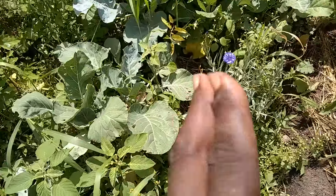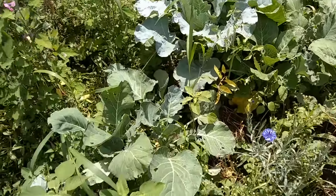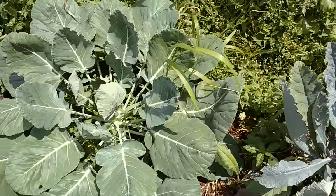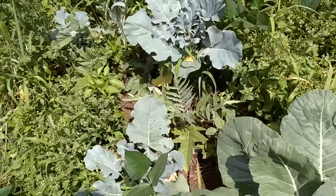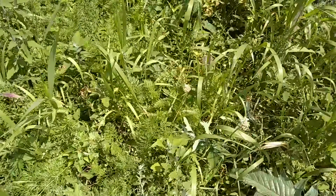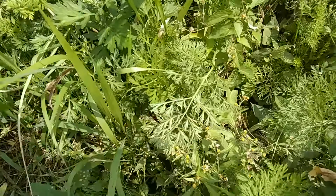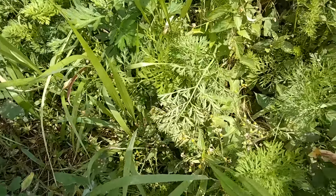But yeah, everything in this bed is just flourishing like crazy. I'm hardly doing anything to it. I was able to make a little bit of wheat tea pretty early in the season, but that's really all I put down. I haven't really done anything. And these carrots over here are finally starting to come to something.